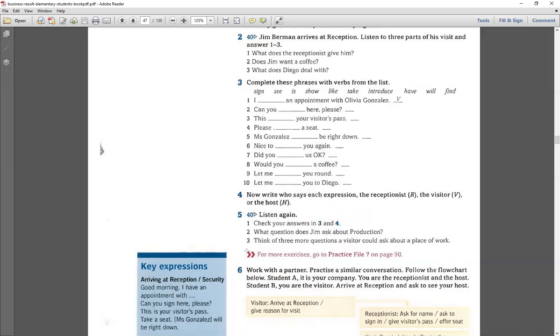Okay, last question here in this exercise. Think of 3 more questions a visitor could ask about a place of work. If there is a visitor visiting a company or a workplace, what kind of questions could he ask? Let's think about some questions here.